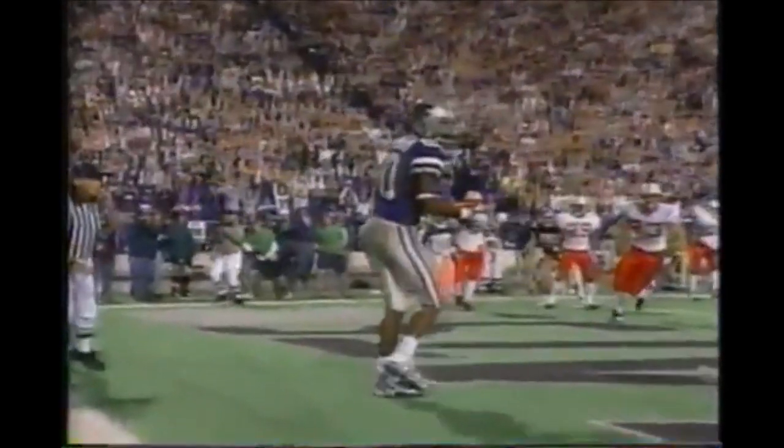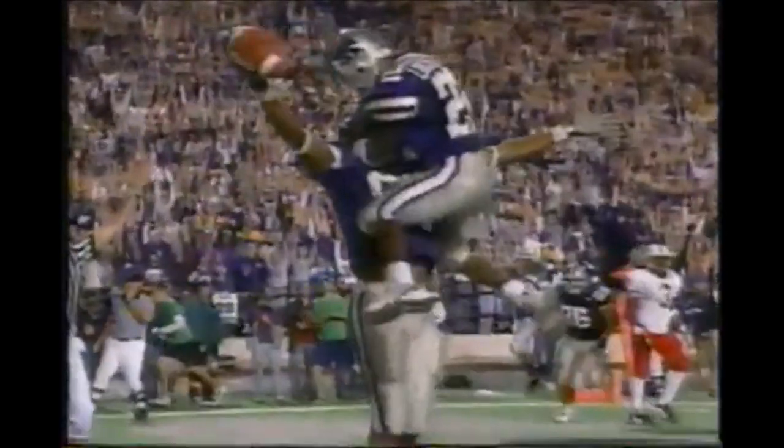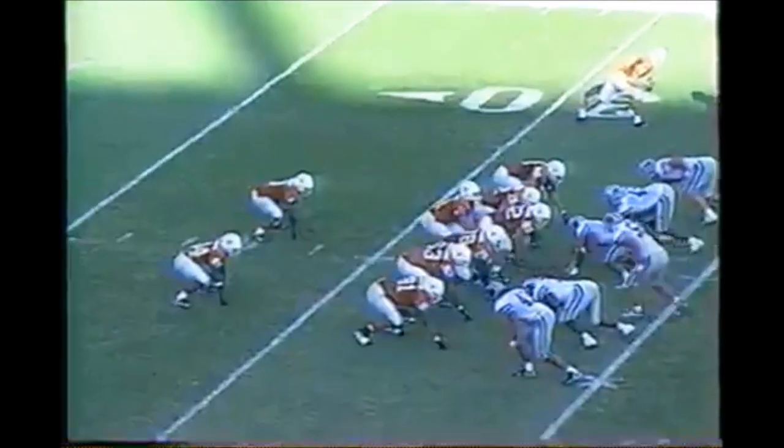But Darnell McDonald, who started on the right side, went back over the middle of the field and stopped. He was wide open. He just waited. This has been a terrific football game today here in Austin.